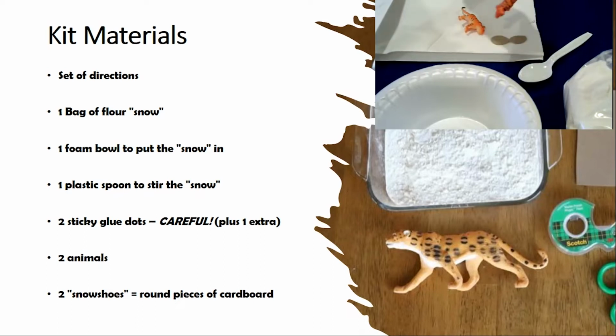All right, and lastly, of course, you should have your two animals. Everyone has a variety of animals. You might have an elephant, you might have rhinos, you might have a hippo, you might have a polar bear or a cheetah, you might have a tiger. All right, and I think that's it. So we are going to get started.